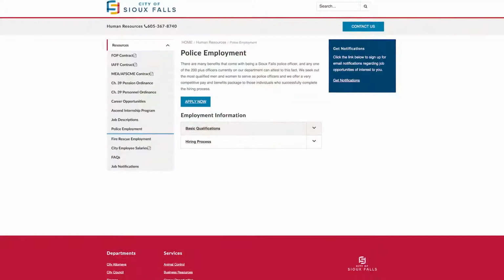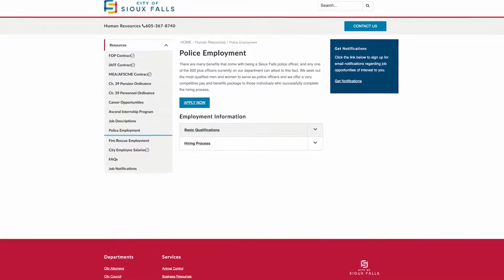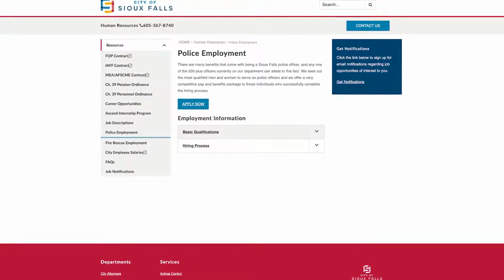That brings me to one of the big questions: if I want to apply for the police department, how do I go about that? Where do I find applications for the department? Great question. So there's a website where you can apply, siouxfalls.org, and then navigate to Human Resources. And then there's a page for police employment. And on that page, it actually lists the full job description, the wage, the qualifications.